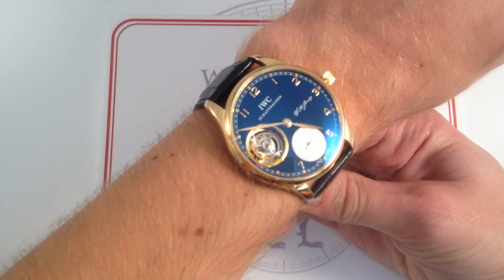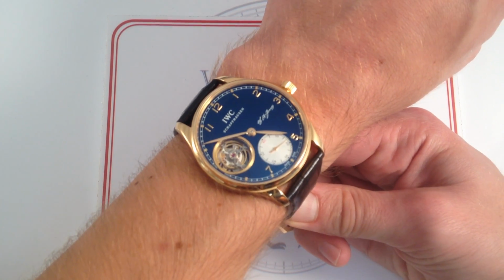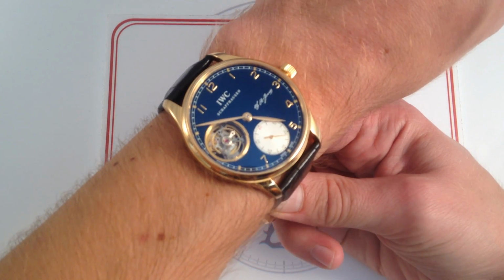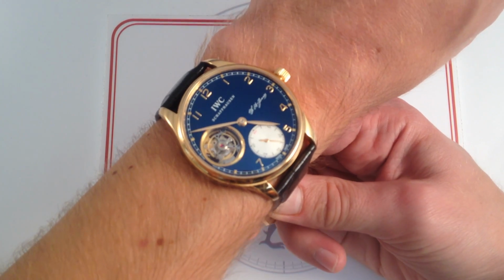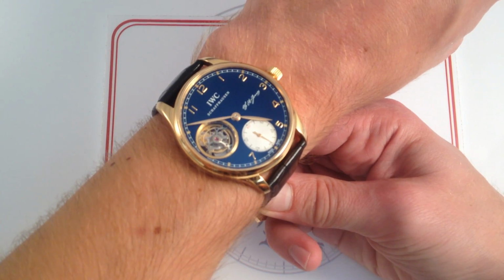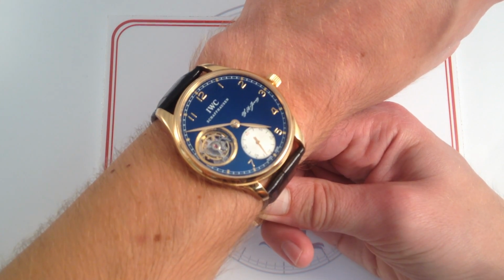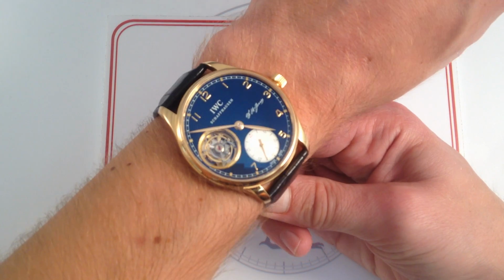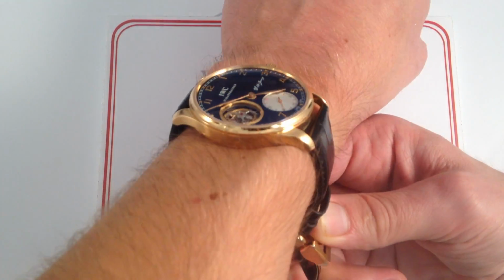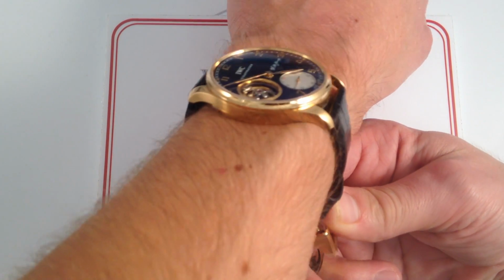IWC pioneered this look in the late 1930s with the original 325, the so-called Portuguese. Originally conceived by IWC's Portuguese importers as a wristwatch that would house a hyper-accurate pocket watch caliber, that tradition continues here, as this tourbillon contains a modified version of one of those ancestral IWC pocket watch calibers, including some elements that date back to the times of F.A. Jones himself.